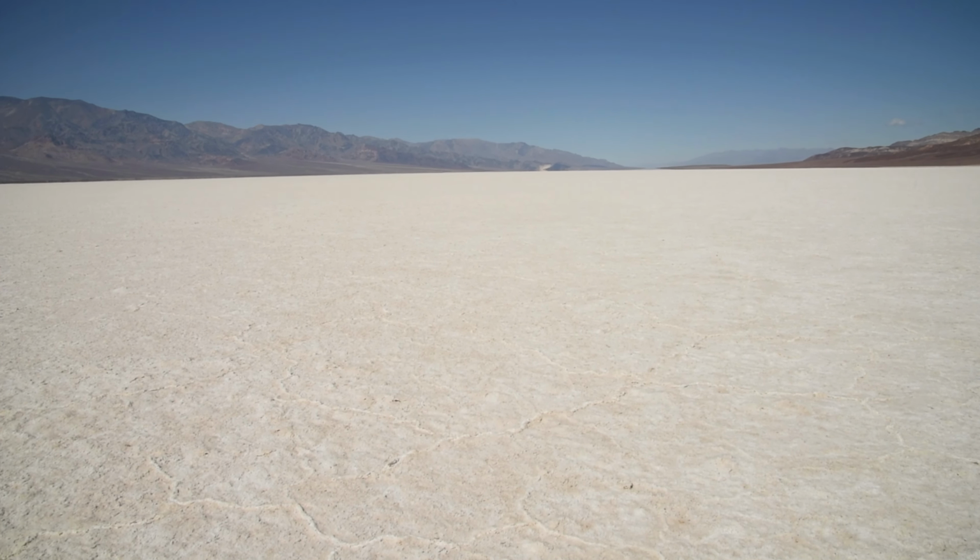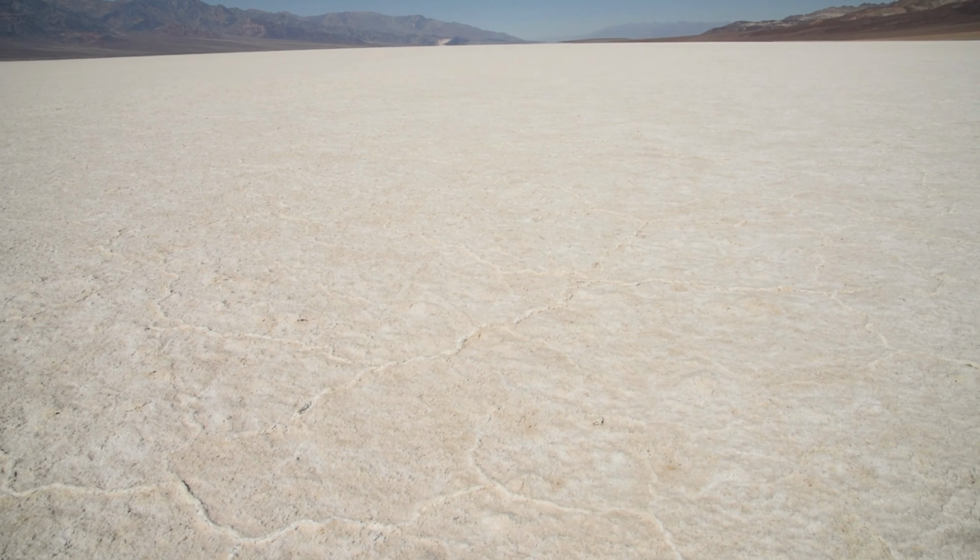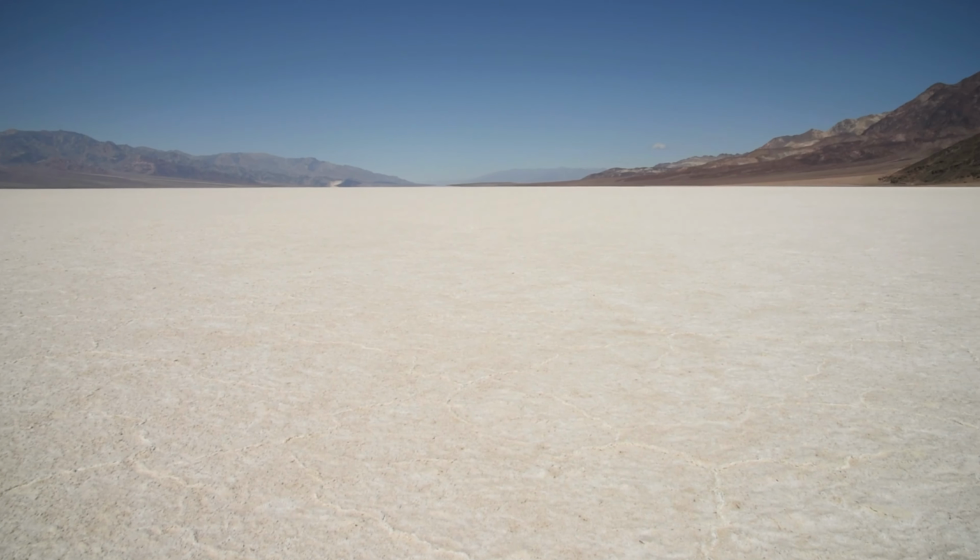So nothing grows here, but I don't think there's even that many bacteria in the top of the salt. I mean, there's probably a little bit, but their living season's probably really short. And as a result, this is pretty barren.